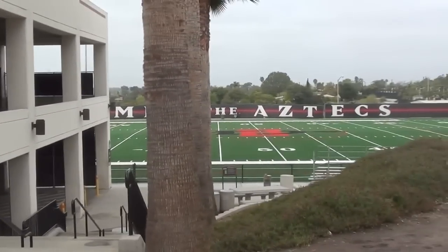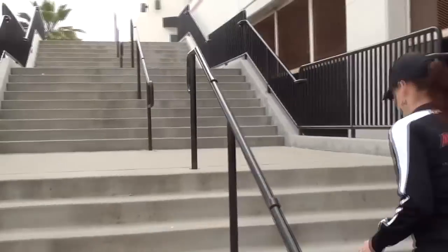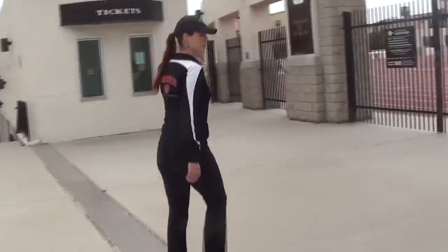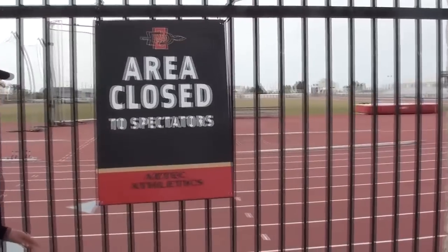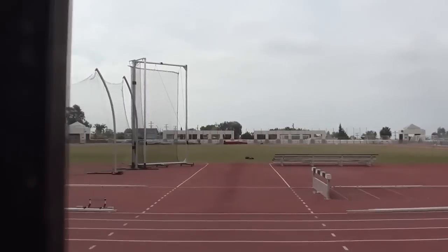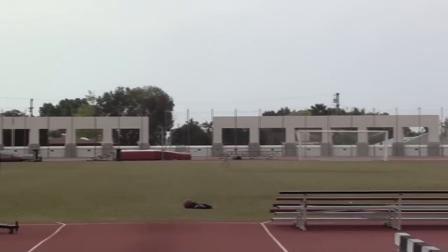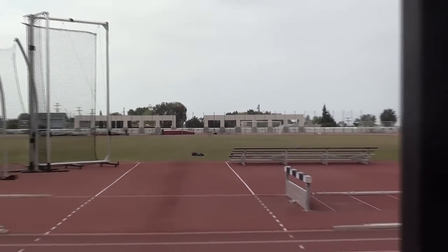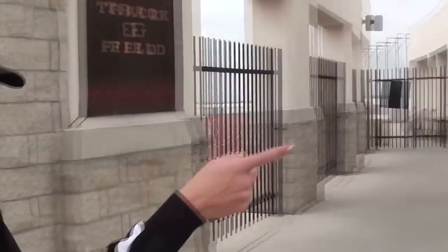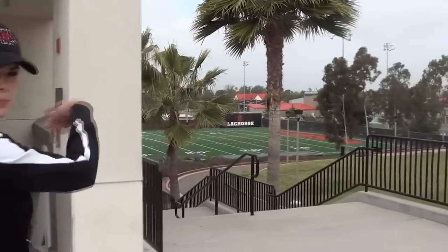All right, so there's the practice field. We just left that. And we're going to head up the stairs and you're going to see our sports deck, so come on. This is where our track meets are held, as well as our soccer games. All right, let's head back down and go check out the baseball stadium for the pool.